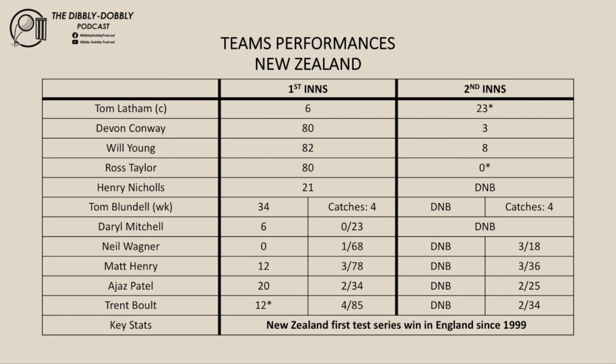And that's what I liked about New Zealand in this test match in general, and also for the series. They batted well to the situation. They read the situation well. They knew what to do in those types of situations, and they batted accordingly, which was a brilliant job from them. Overall, New Zealand's batting was very good. You know, their batting in this series has been very good.